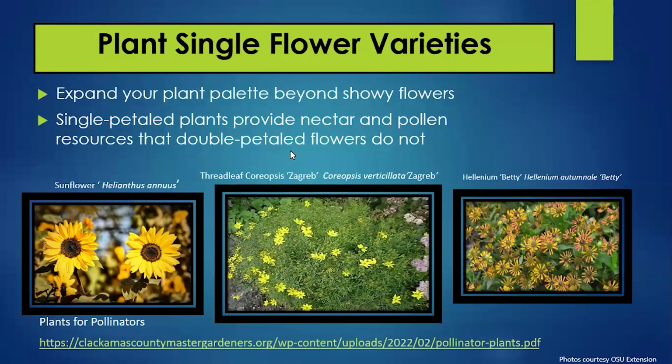Instead, open pollinated native sunflower varieties or cultivars like sunflower Lemon Queen, pictured here at the far left, or Coreopsis 'Zagreb' in the center, or Helenium 'Autumnal Betty' offer copious amounts of pollen for pollinators, and it's easy to reach. It's a single flower. I've again included another handout that discusses bloom time and attractiveness to certain pollinators that you may find helpful when you're trying to pick plants for your pollinator garden.